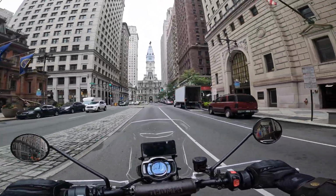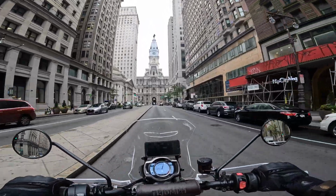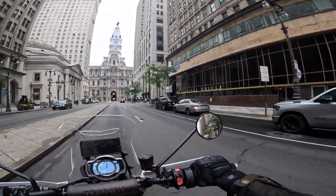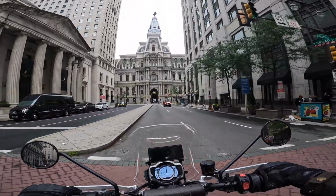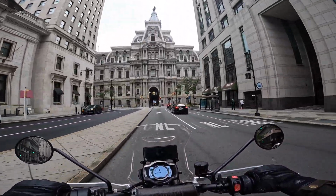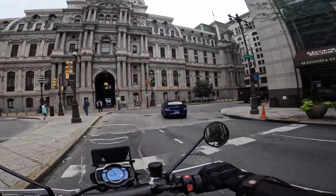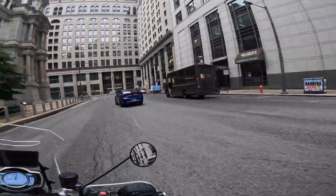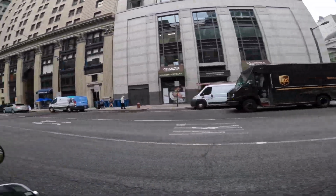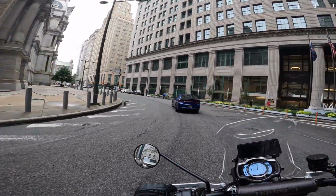I personally went for the XC because I wanted it to be more of a street bike. I didn't feel the need to have that extra suspension travel. I have plenty of suspension, I think it's something like 8 inches front and back. The XE, I believe, has something closer to 10 or 11 inches in the front. I believe the back is the same on both bikes. And I would say that the suspension is one of my favorite things about this bike.